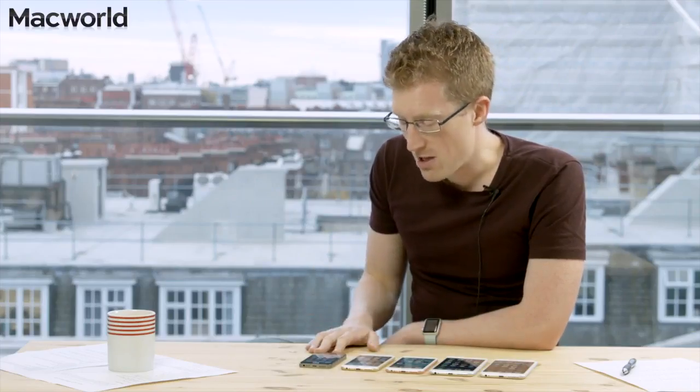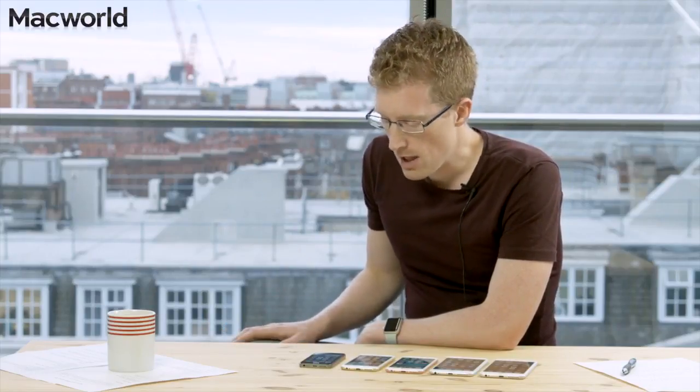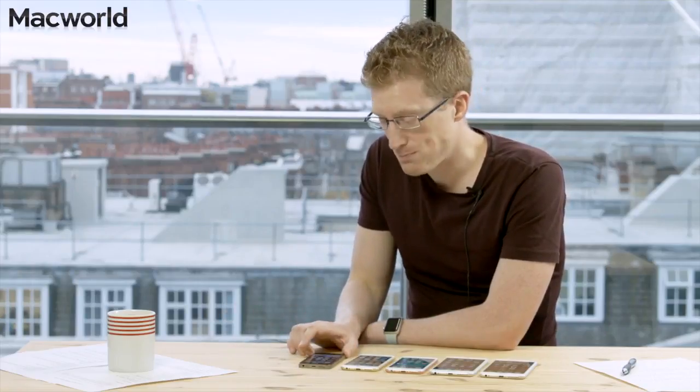The 5S is the only remaining 4-inch phone that Apple sells, as I may have mentioned, but it's also the oldest phone that it currently sells. This is from 2013. The 6 and the 6 Plus are from 2014, and the 6S and the 6S Plus are from 2015. And understandably, the 5S from 2013 is starting to look a little bit slower, very slightly slower. It has less of a future ahead of it. It will start to slow down seriously with future iOS updates.